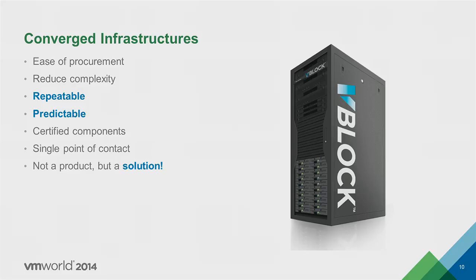Now, the one thing I want to emphasize is a converged infrastructure is not what I would call a product, but it's a solution. And the reason I would call it a solution is because it's typically comprised of multiple components of different vendors. So in this case, for instance, you would see that it's EMC storage, Cisco networking, Cisco UCS compute nodes, but on top of that, there's also an operating system installed or a hypervisor, preferably.